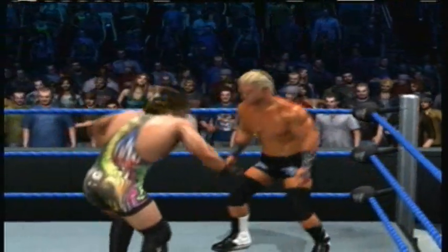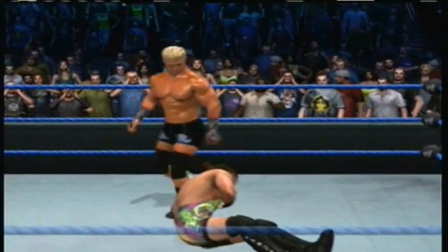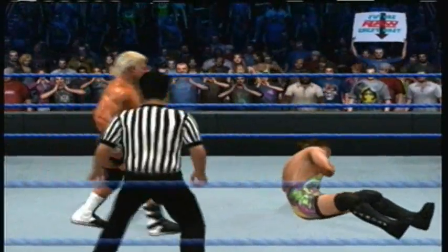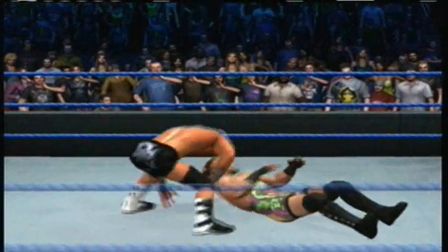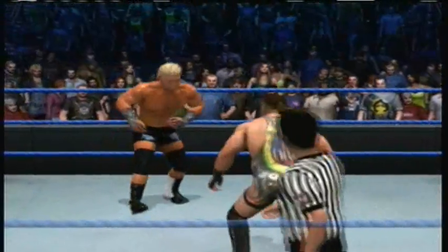And this could be the change that Dolph Ziggler needs. We see another drop kick there. It was a beautiful drop kick from Dolph Ziggler. And signature elbow drop straight to the sternum, chest area of RVD.